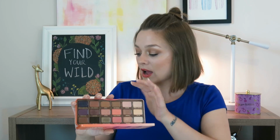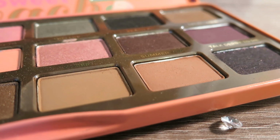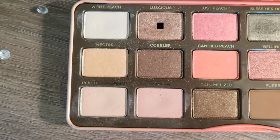I'm loving the other mattes in this palette as well. I'm loving Puree, which has a little bit more yellow to it than Summer Yum, which is the most gorgeous, more red toned matte shade. It is so beautiful. But for me, the pièce de résistance, I don't even know what that means, but I think people are talking about something good when they say it. I'm pretty positive. Pièce de résistance is the shade Luscious. It is currently one of my favorite eyeshadows.